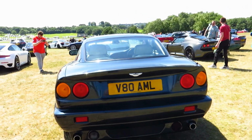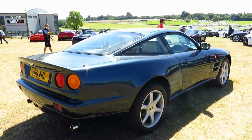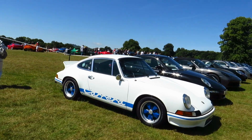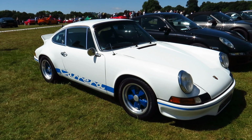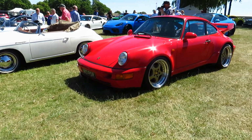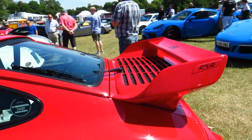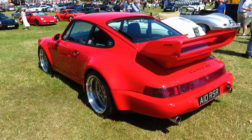Probably one of the rarest cars here today is this Aston Martin Virage. Oh yes, this is very, very nice, as the owner does some revs. Wonderful shape of car these are. This 964 is absolutely gorgeous, isn't it? This one's the RSR, one of the most desirable ones as well.